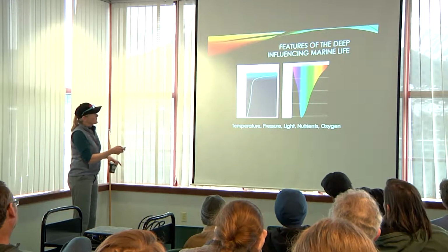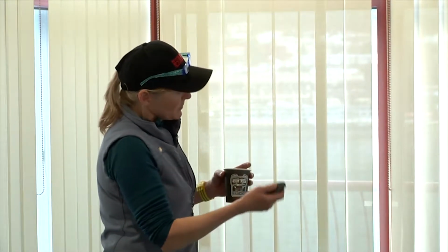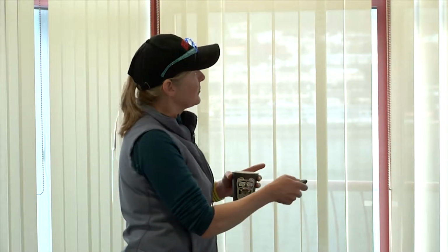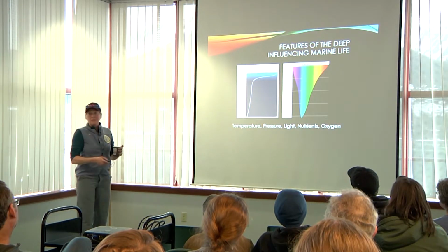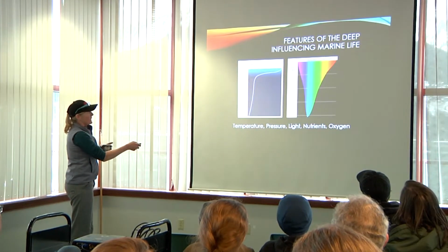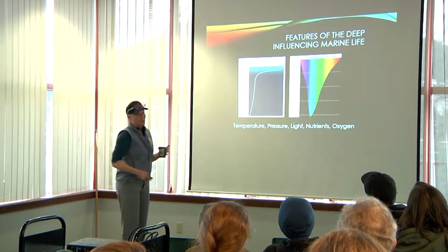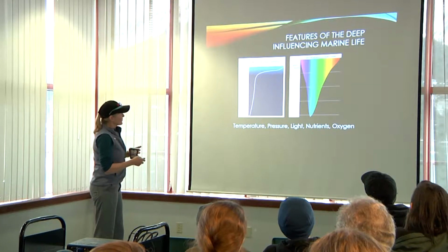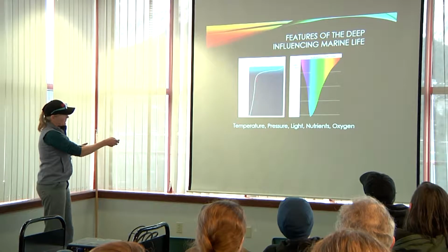Okay, we also have some other features of the deep that influence marine life that occurs there. The ocean tends to be highly stratified in terms of temperature and salinity, which combined affect the density. The average temperature of the surface waters can vary quite a bit. In Juneau, Alaska today, it's about 5.5 degrees Celsius. And near the equator, it can be as warm as 24 C. In Juneau, in the summer, we get about the top 10 centimeters. It'll get about 15 C occasionally. But immediately below that, it drops quite abruptly. And you can see this thermocline, or this area of abrupt reduction in temperature right here.